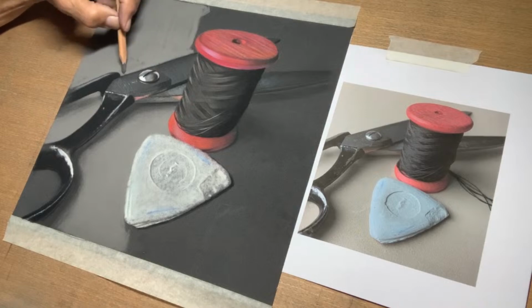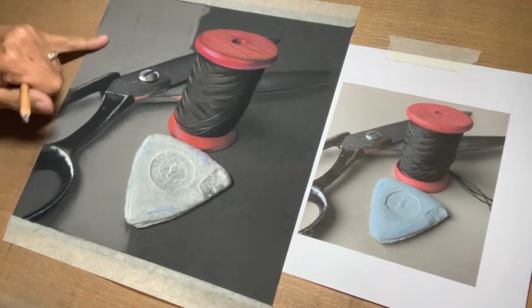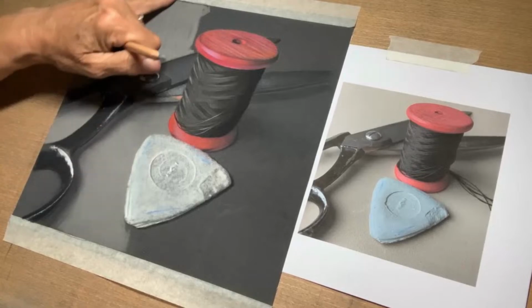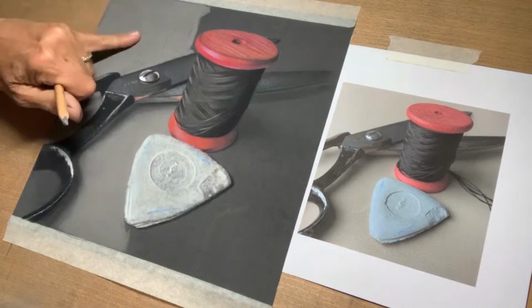I think my pastel pencil needs sharpening really, but I've been a bit lazy. There we go, that's that area done.